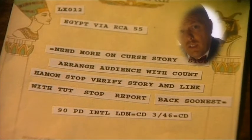Need more on Curse story? Stop. You'll be wanting to know more about the mummified hand, no doubt. How it came into my possession.